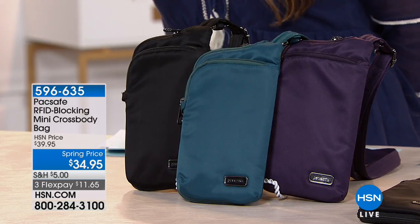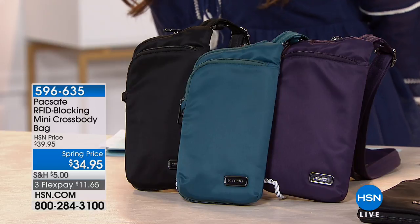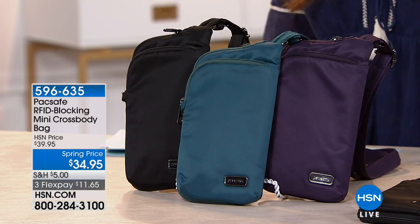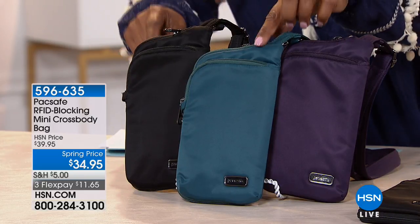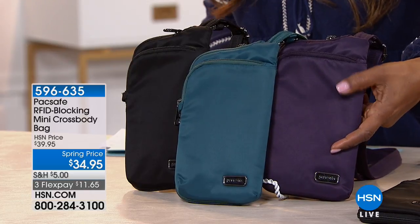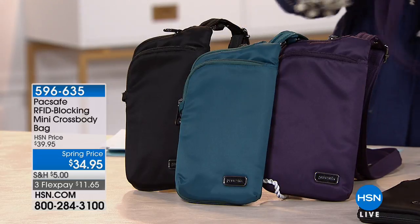abroad. So we're going to begin with offering to you our PackSafe RFID blocking mini crossbody bags. Now, these colors are exclusive. These designs are all exclusive to HSN. We are offering this particular style in black, teal, and this deep, beautiful aubergine color we're actually calling mulberry. I'm gonna grab that mulberry myself.